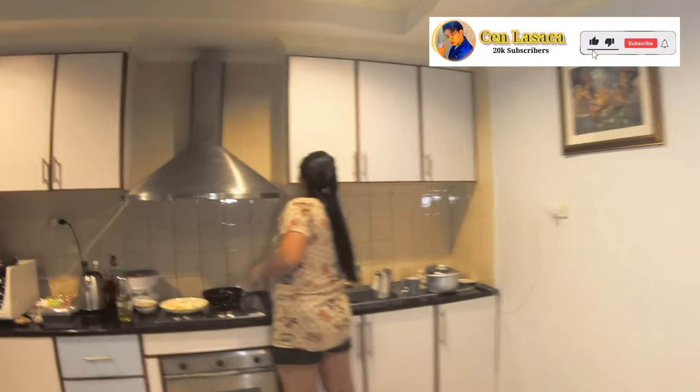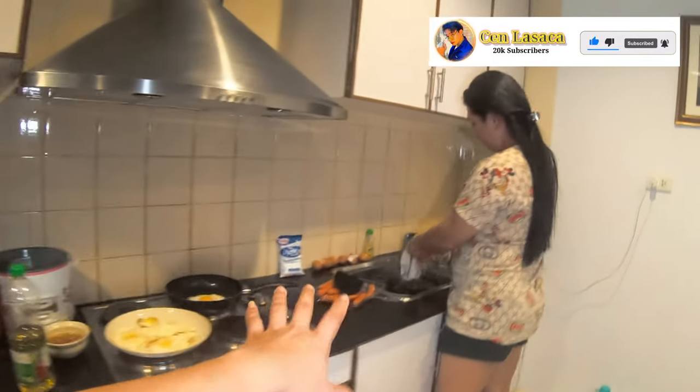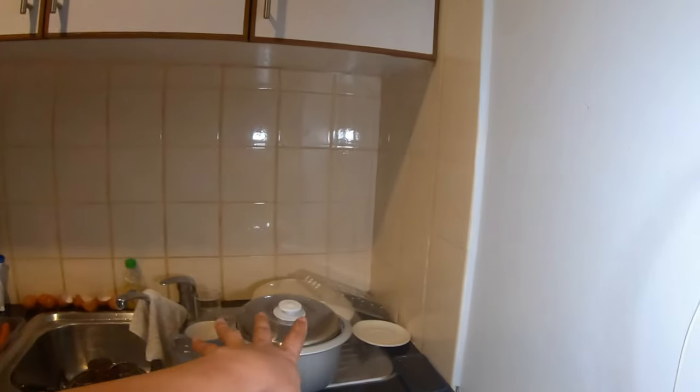meron silang kitchen. Say hi, Yaya. Okay. Lahat po dito guys is pwede nyo pong gamitin. Meron na po silang heater, microwave, burner. Okay, you can access all of these guys. And see, meron na din silang mga baso, meron silang mga utensils. So you don't need to bring anything. It's included here. And meron din silang fridge.